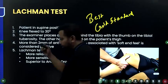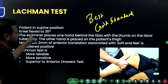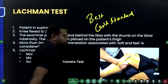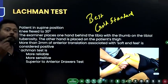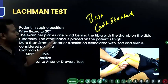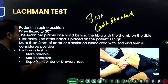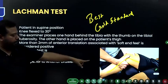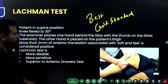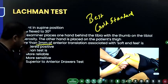What is that? The patient is in supine position. Knee flexed to 30 degrees. See, in anterior drawer you flex the knee to 90 degrees. Here the knee is flexed only to 30 degrees. The examiner places one hand behind the tibia, the thumb on the tibial tuberosity. The other hand is placed on the patient's thigh. He tries to anteriorly translate the tibia. When the translation is more than 2 millimeters, the test is considered positive.